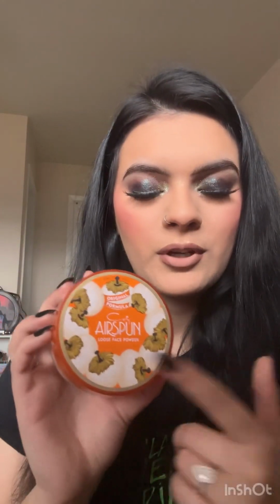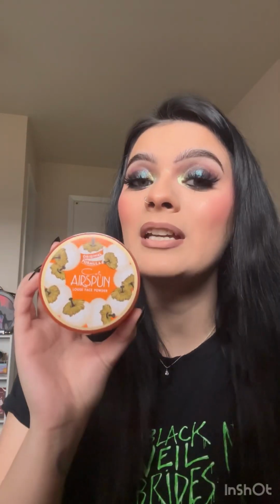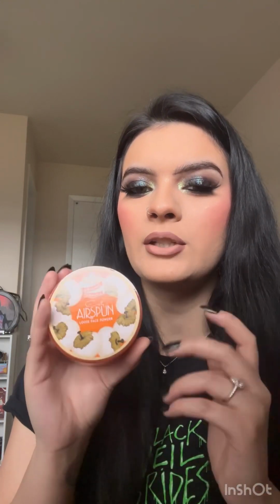Starting off with drugstore, Coty Airspun. This has been one of my favorites for years. I have been through so many of these. This is just the regular translucent one. Now, I have heard this can cause cancer. If that does not bother you, this is a good one at the drugstore.